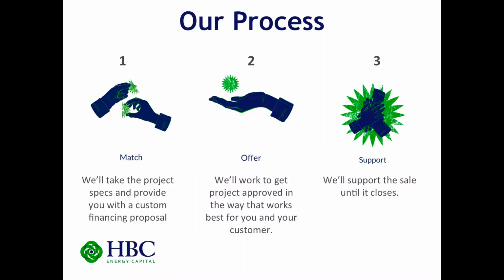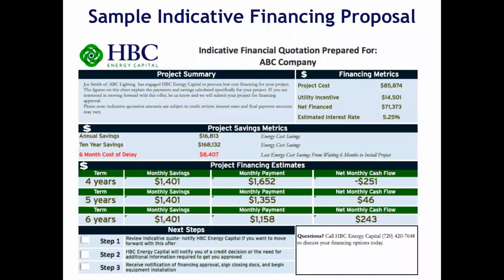Within 2 business days, we can typically turn around an indicative financing proposal. That is an unapproved financing offer based on what we know about our lenders and the types of rates that they offer. And I'm actually going to flip forward for a second to show you an example here. This is an example of the indicative financing proposal. This would be something that we can provide to you at the stage before the customer is approved, but it is provided to you as a sales tool to help you show your customers exactly what that financing is going to look like.